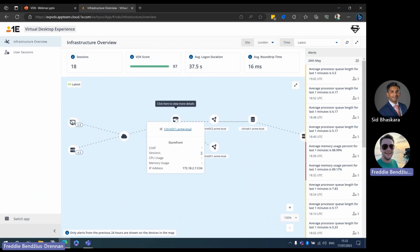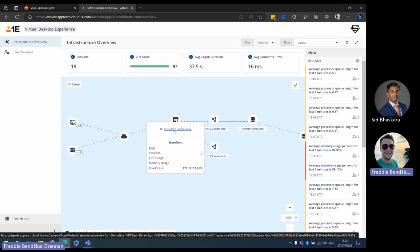And because I've got the 1E client installed, we also get additional information showing right here in the topology. So for example, I can see CPU and memory usage, and I can also click through directly to that device.